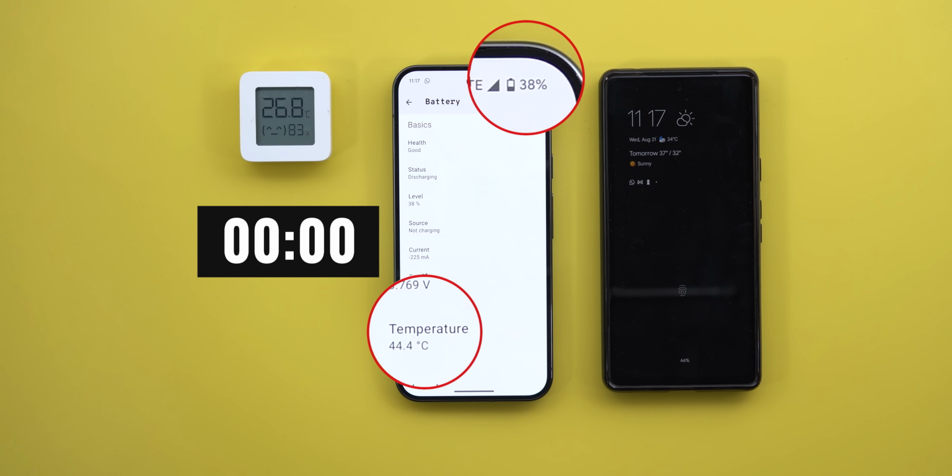WhatsApp consumed 15% with 38% battery remaining, which is not bad considering that 50% of the time I'm using the camera. But the phone temperature was a bit high at 44.4 degrees, but with no lag or stutter whatsoever, as it was running smoothly. Now we reached 5 hours and still 38% battery left, with the display consistently at 65% brightness on cellular data, which is quite good.